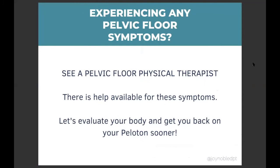If you are experiencing any pelvic floor symptoms, I urge you to see a pelvic floor therapist. We are different than a regular physical therapist. We have extra training to work internally on those pelvic floor muscles and to screen your low back, your hips, everything we need to make sure that we are treating all the muscles appropriately. There is help available for all of these symptoms. You do not have to live with any of it. You should not have pain. You should not be leaking urine when you're riding your bike. You shouldn't be having any discomfort or dysfunction. So if you are, I urge you to find a pelvic floor physical therapist. We'll evaluate everything and then get you back on your Peloton even sooner.